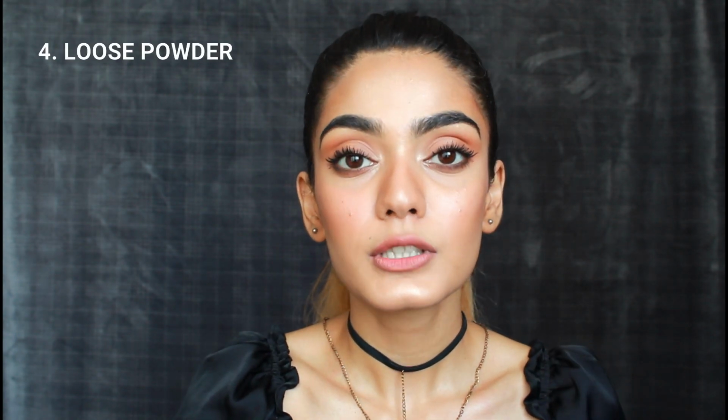Now the fourth thing you need is a loose powder. What is a loose powder? Now, I didn't know this, I didn't use a loose powder for 2-3 years. I didn't even know what it was, and I was like, why do people even use it? Basically, it targets your creases.